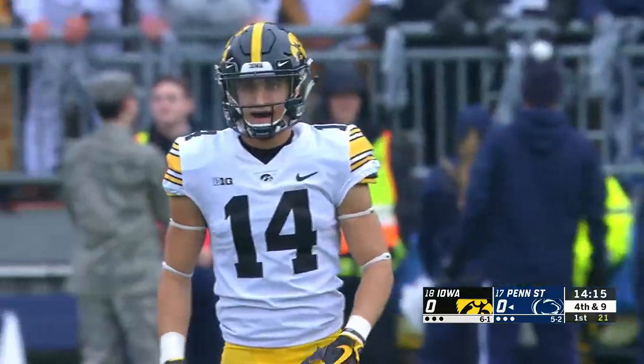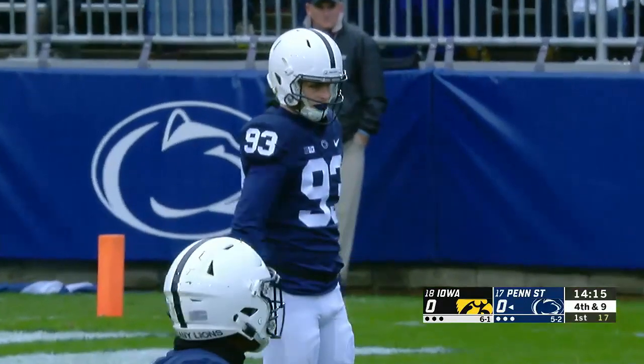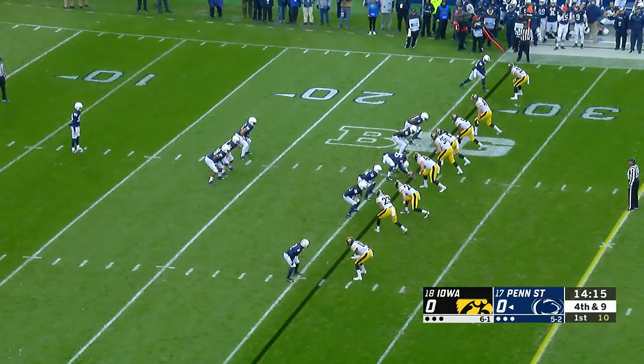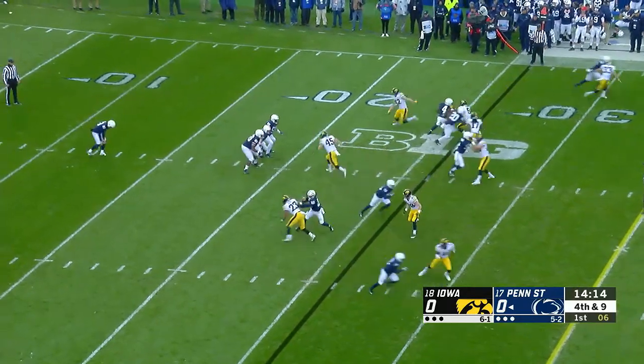I get it. There's going to be some weather. There's going to be some rain. The ball's going to be slick, but you got to secure the football. And then you wonder if McSorley has lost some confidence in his go-to receivers. Set to punt, Blake Gillikin has been in a slump of his own, according to head coach James Franklin.